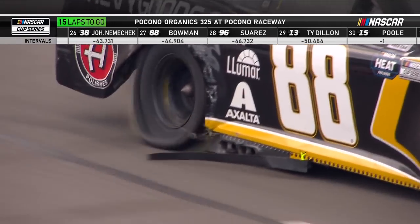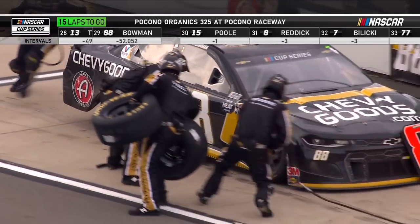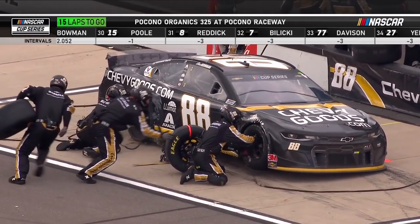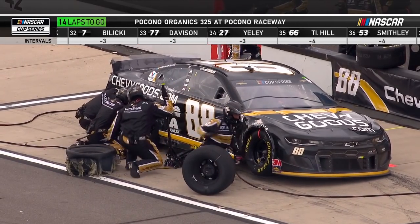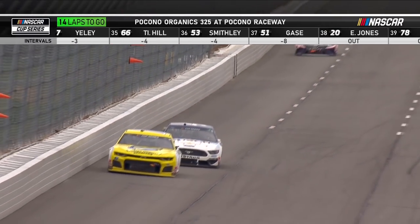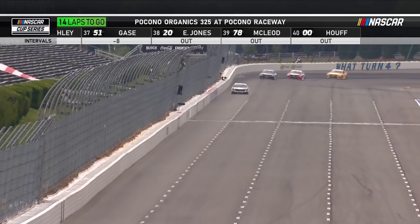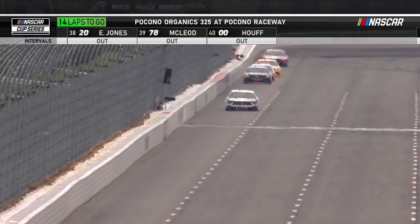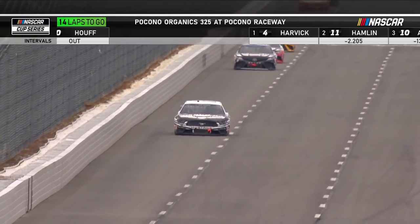But going back to Harvick and Almirola, they came off pit road. Harvick with 2 tires, Almirola with 4. And even though there was maybe a 4-second gap, 5-second gap, I thought Almirola would eventually start closing in, but it's quite the opposite. Harvick with those 2 right side tires has actually put 13 seconds between him and Eric Almirola. Almirola maybe a 1/10 of a second faster, a couple of tenths last time, but not a big difference.